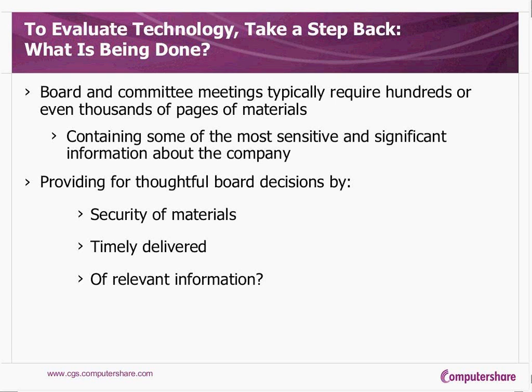So we talked about security, which is pretty much done more effectively by board portals, but also needs to be timely delivered. And the reason why that's important is because the board members need to be able to spend enough time thinking about these issues so that they can render the most prudent decisions on information that's relevant.